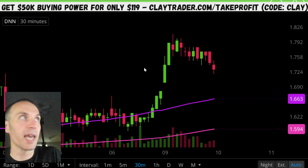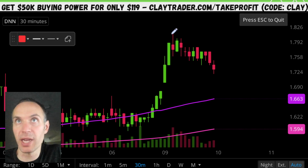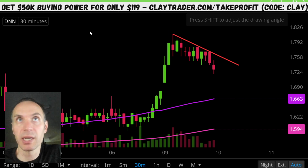Next one here, taking a look at DNN, and we're looking at a nice bull pennant pattern here. Although this bull pennant has not yet been broken. So we can see the resistance part of it right there. Actually, I kind of lied. It's not really a bull pennant.